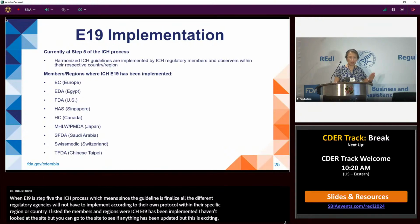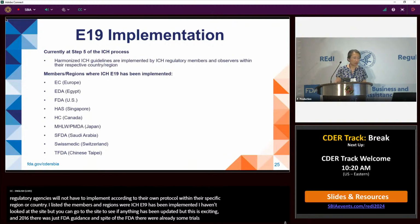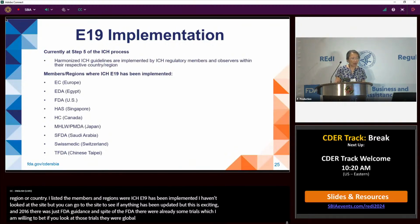And in spite of just being FDA, there were already some trials, and I'm willing to bet that if you look at those trials, they were global trials as well, where it's been implemented. But to have this actually signed on by many different regulatory agencies, this is really an opportunity for us to continue to promote this more broadly.